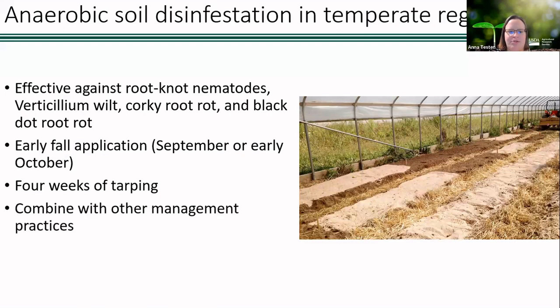Now, again, it's important whenever we're using one key disease management practice that we are making sure that we're combining this with other disease management practices, because we don't want to rely too heavily on one thing, because we might be missing a specific pathogen. And we also want more options to make sure that we have multiple tools that we're using to reduce these soil-borne pathogens in our soil.